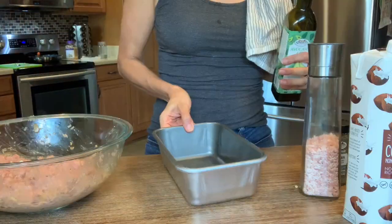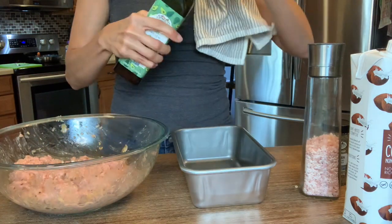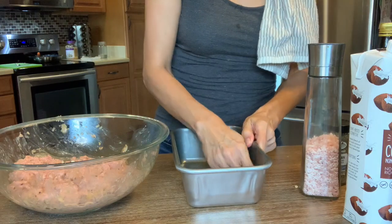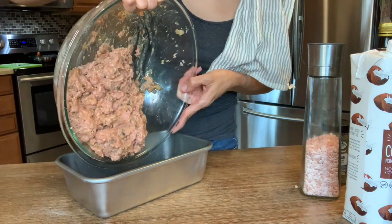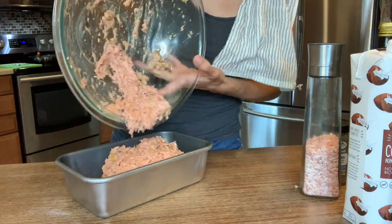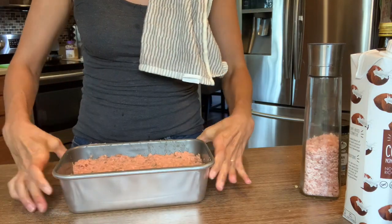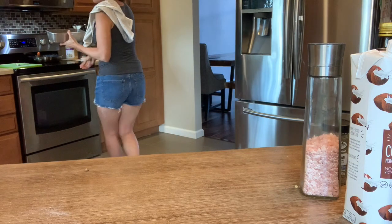A little bit of olive oil into my loaf pan so that it doesn't stick. And then I'll put my meat mixture right into that pan. And this meatloaf is not dry at all, which is pretty amazing because turkey can be a little bit dry. So now into the oven for an hour.